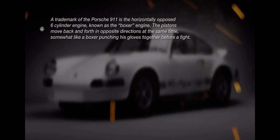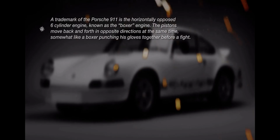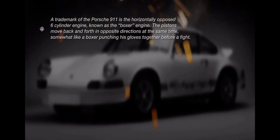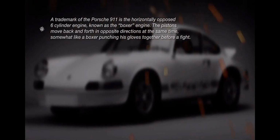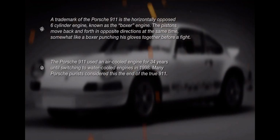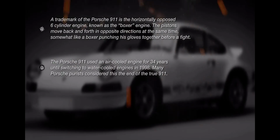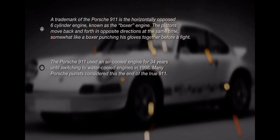A trademark of the Porsche 911 is the horizontally opposed six-cylinder engine, known as the boxer engine. The pistons move back and forth in opposite directions at the same time, somewhat like a boxer punching his gloves together before a fight. The Porsche 911 used an air-cooled engine for 34 years until switching to water-cooled engines in 1998. Many Porsche purists considered this the end of the true 911.